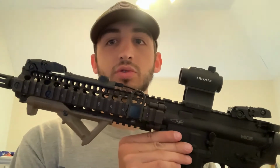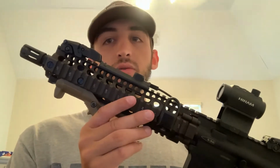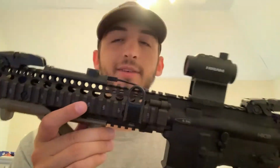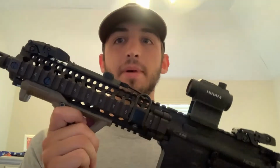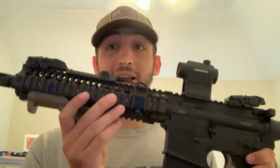Now, when it comes to the rail system, this is a Daniel Defense RIS II rail system. These things are probably some of the strongest rail systems on the market. You're really not going to find much stronger rail systems than this. These things have been torture tested through various conditions, and they're damn near invincible. I would highly recommend Daniel Defense's RIS II rail system. It's going to be a little bit heavier than your average M-LOK or KeyMod rail, but hey, it's damn near invincible, and this shit ain't gonna break.